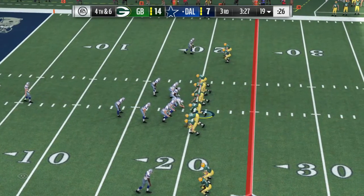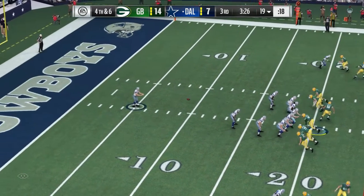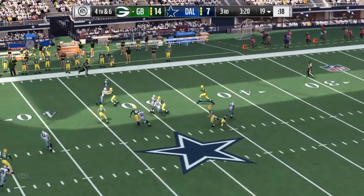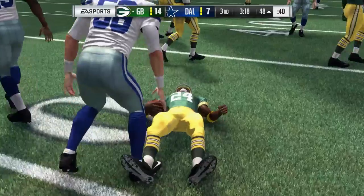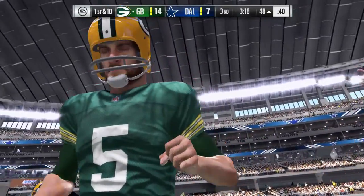Out now comes the Cowboys punter as they're forced to kick for the 6th time today. Let's take it inside his own 40. Look at the spin. Balance. A good return there. Call it 13 yards. And the Packers will have a short field to work with here as they take over 1st and 10.